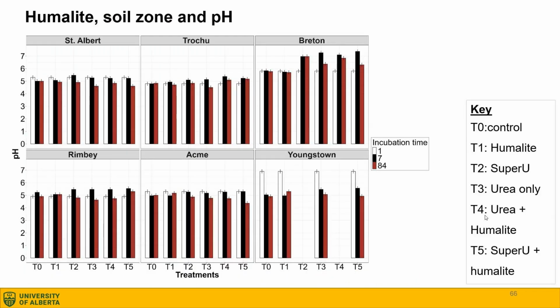So here is the soil pH. Again, the first 2 sites are black, Breton and Rimbey are gray, and Anselmo and Youngstown are in the brown soil zone. And here, what I wanted to show you is the humelite treatment. In this case, T0 is the control, and if you look at the T0, you see all these variable movements. It looks like it really depended on where you were, whether you were in the black soil zone, and what kind of soil organic matter you started with.